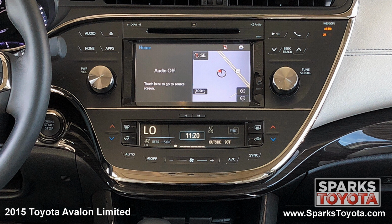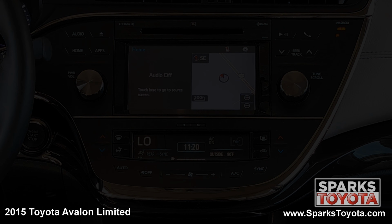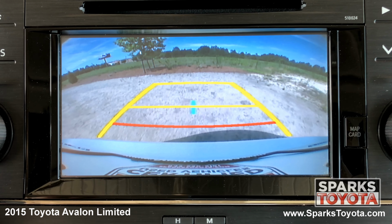You also have dual zone automatic climate controls, and everything is easy to use. Take a look at this backup camera. It is very clear and has guidelines to make backing up a breeze.